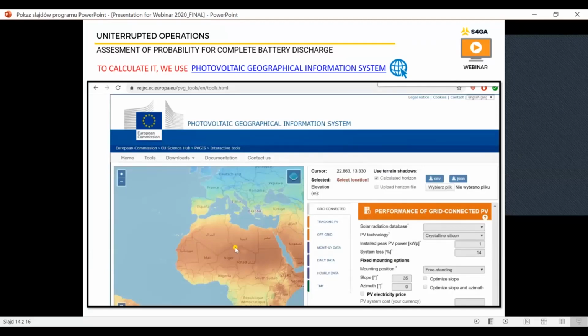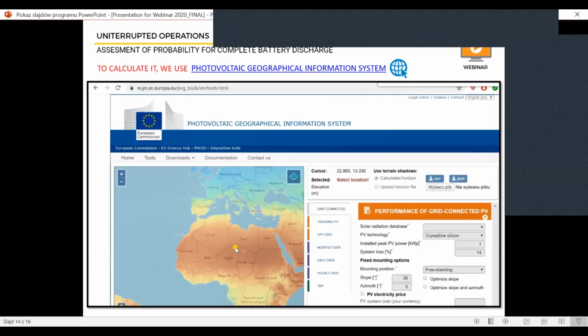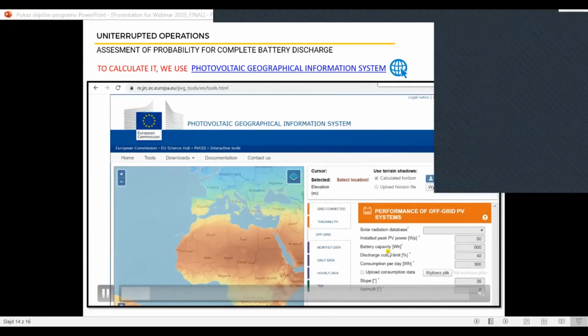Now I'm going to show you the quick movie. To perform the second test of 365 days performance, we are using a tool that is called Performance of Off-Grid PV Systems. Using this tool, we will calculate how many days in a month our light will be fully charged and how many days in a month our light will be completely discharged, which means that lights will not be able to operate.